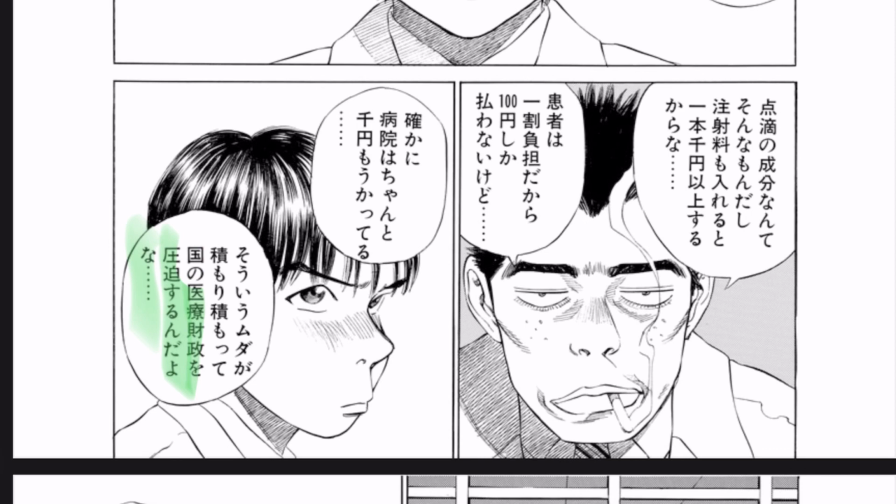And 国の, the country's, the national 医療, the medical, and then 財政. 財 is like financial, and 政 is something to do with the government or politics. So it's the country's, the national medical money, funding, budget, not budget, but yeah. を圧迫. 圧迫 is to put a lot of pressure on something.